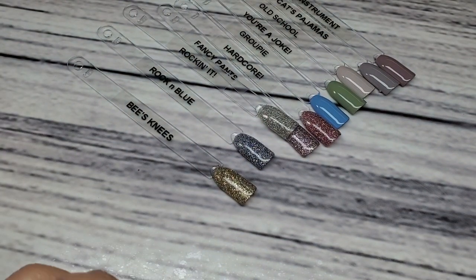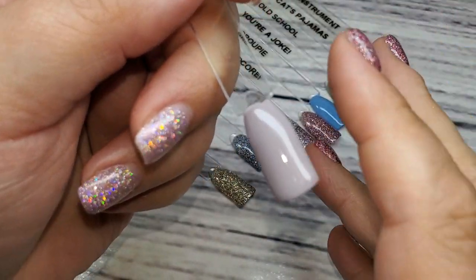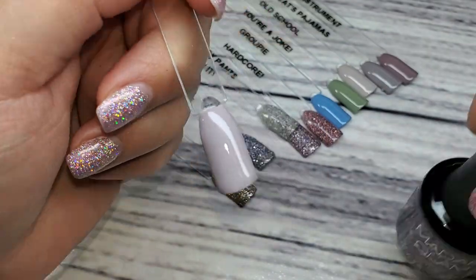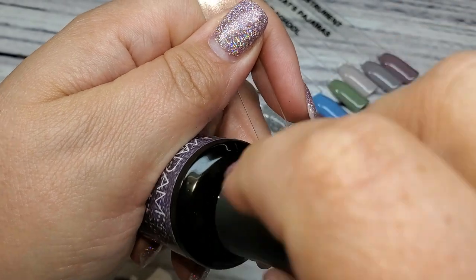All right, and then what's next? Next is the Cat's Pajamas, which is kind of a purple, like a muddy gray tone purple, really pretty. And then paired with that will be Fancy Pants.